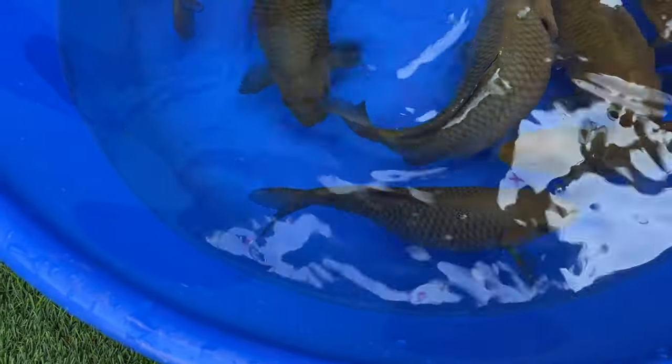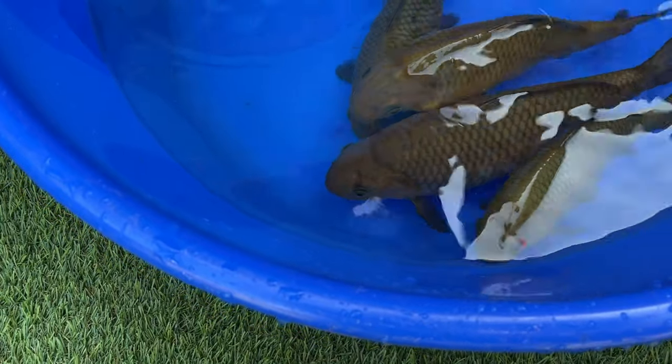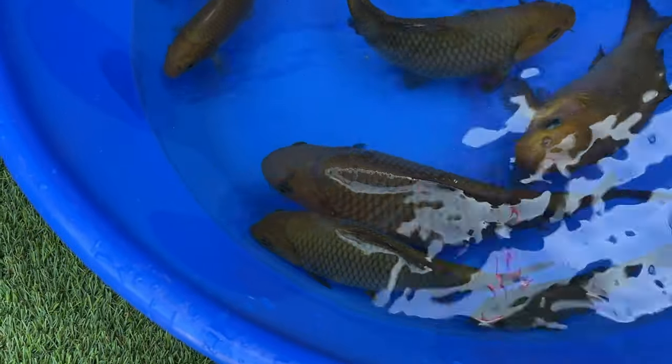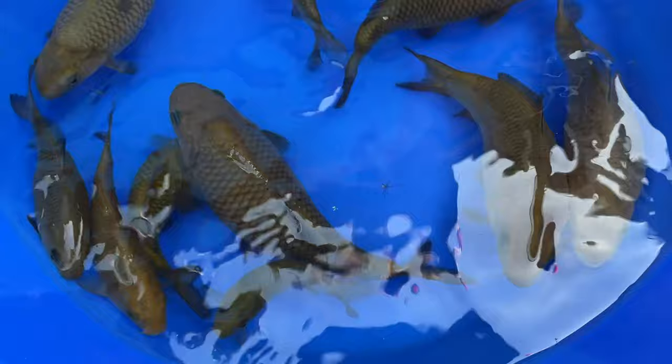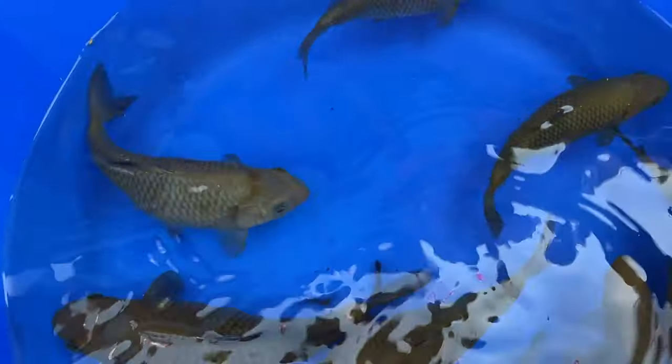The two little ones I'm going to keep in the grow on tank. A couple of others I'm going to put in my main pond, if anybody's interested in any of the others. Or maybe wants the little one or the big one, just give me a shout.